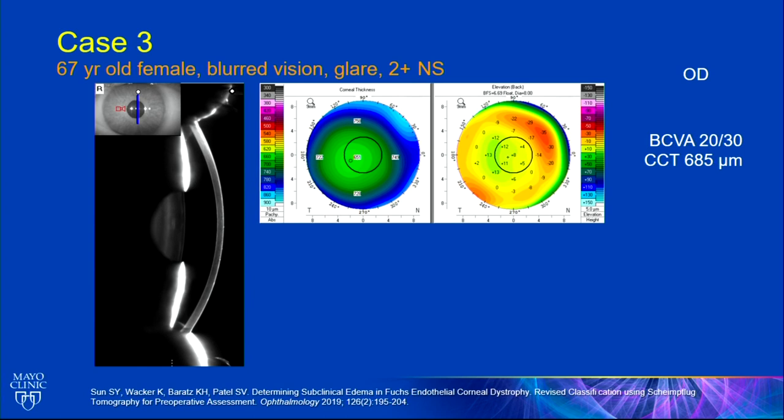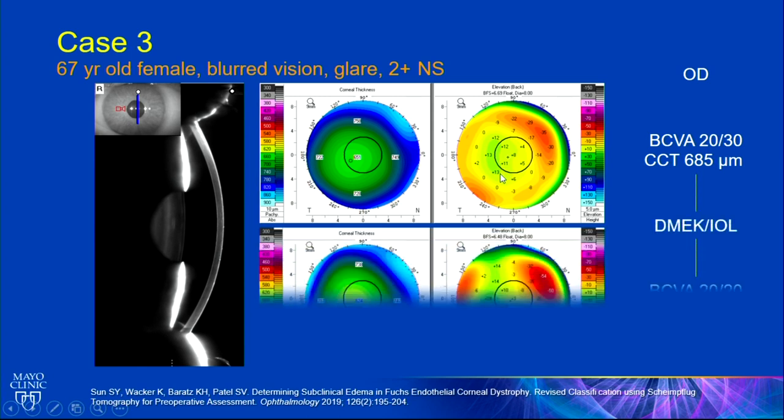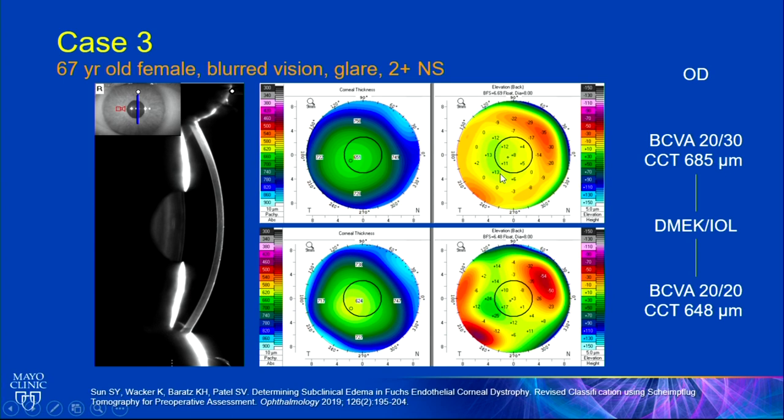And then this patient actually has a thicker cornea, thicker than average. The vision's 20/30, has more cataract, has Fuchs dystrophy, but these maps are normal. If anything, there's posterior elevation, not depression. I did do a DMEK on this patient, and I got very marginal improvement. Vision is now 20/20, but the maps didn't change very much. There's a slight improvement in corneal thickness, but not by a lot.